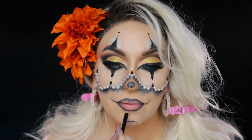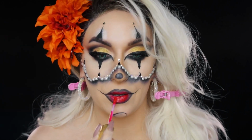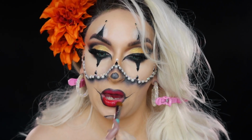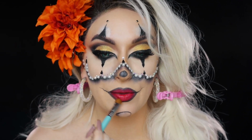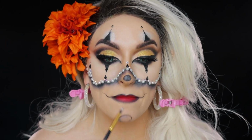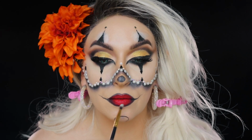For the lipstick, I'm using Milani Satin 10. It's a matte liquid lipstick, and I am feathering it out with a brush, so it doesn't have to be perfect. Then with the black eyeshadow, I'm creating the shade, basically creating that ombre look.